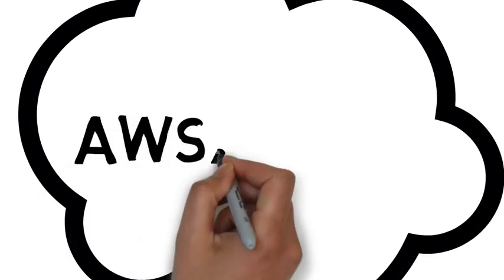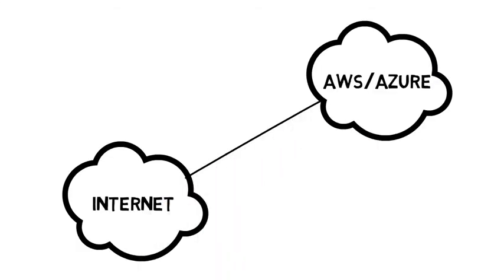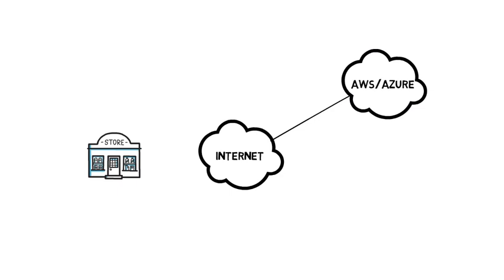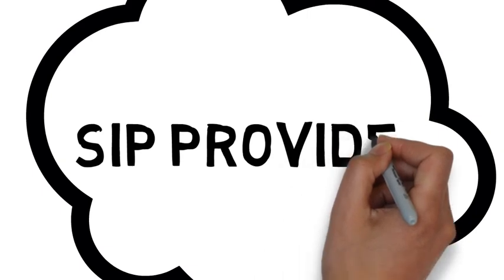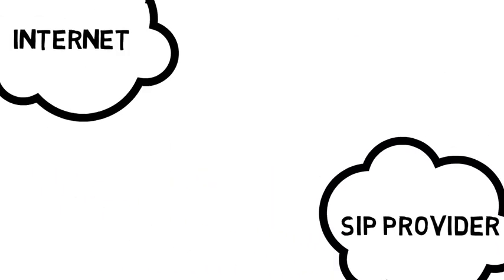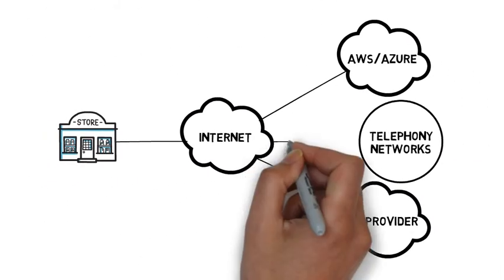As you can see, the PBX is deployed in a public cloud and therefore exposed to the public internet. You need an internet circuit from your address to connect to the PBX. You then need to deliver the SIP trunks to the PBX, so your SIP trunk provider will need to deliver that SIP traffic to the cloud PBX via the internet. However, it does not stop there, because many SIP providers connect their core network to the telephony network via the public internet. So let's see what that entire route looks like for telephone calls.